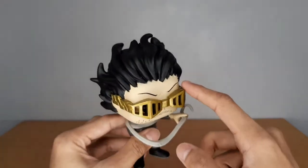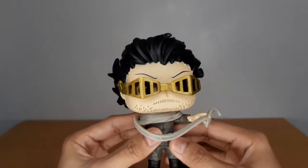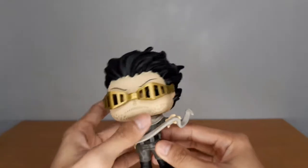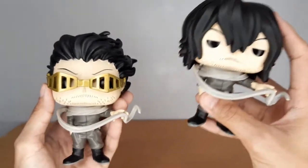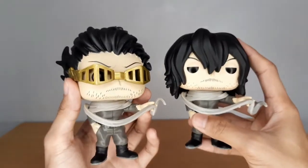He wears those so the opponent wouldn't know where he's looking, and he can easily deactivate or temporarily erase that person's quirk. So there, I really like the pop. And here's a side-to-side comparison of Shota Aizawa without the goggles on. As you can see by the pop on the right, obviously he doesn't have his goggles on, and his hair is actually facing down.